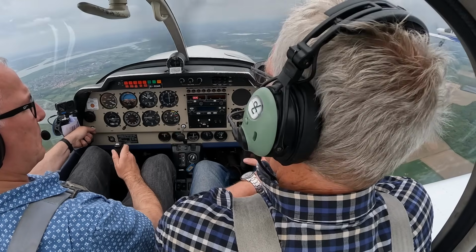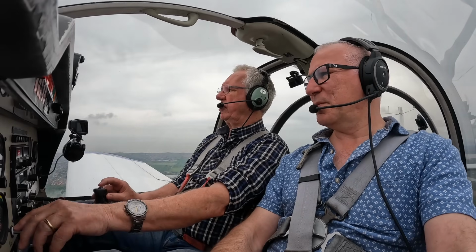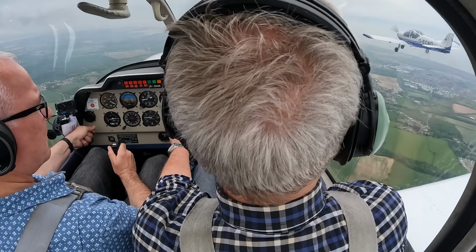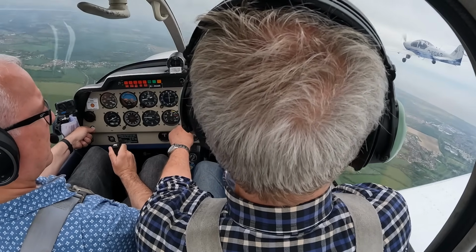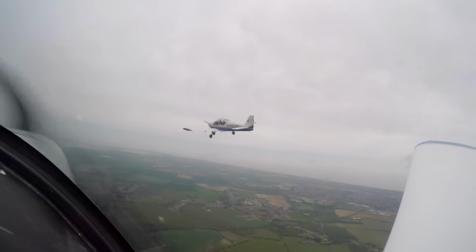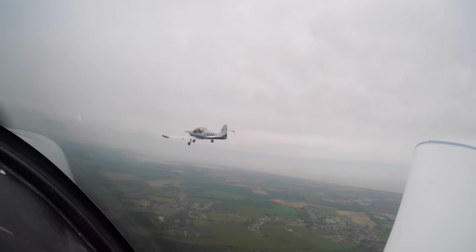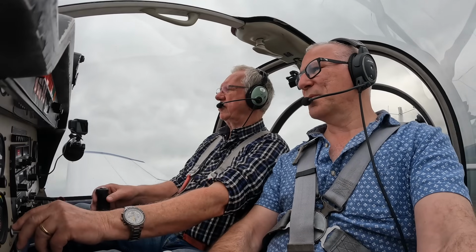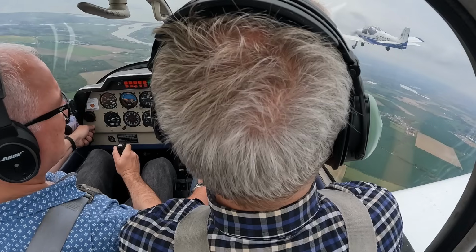Okay, we're going to try a left turn. Don't rush into the turn, wait till you see his wings move. Turning left, go. Follow those wings. You'll be able to see if you're going in or out. If your wings are not level with his, you'll be moving in and out. That's nice. Going back a little bit, but that's pretty good. Rolling out, go.